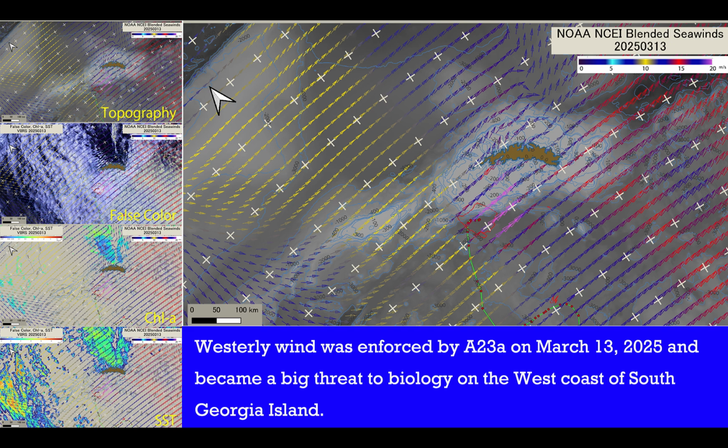The penguins or seals on the west coast might fight over the bait more than usual for these 2 days. The approach of A23a and westerly wind exhibit a negative impact for penguins and seals on the west coast of South Georgia Island. In this case, cruising vessels passing between A23a and South Georgia Island should avoid this route because of the enforced winds by A23a.